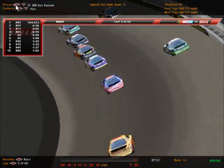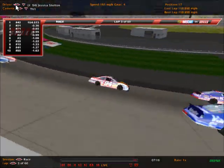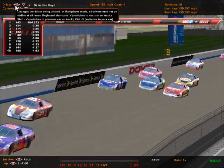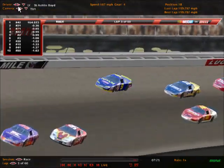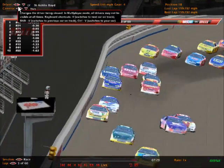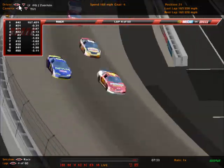And several guys banging on the wall a little bit coming off the 4th turn. Turn 4 is usually a trouble spot on the track at Dover, and turn 2 can be as well, as they go into turn number 3 now. And let's see what happens. They come off the 4th corner now. And oh, this is not going to be pretty.